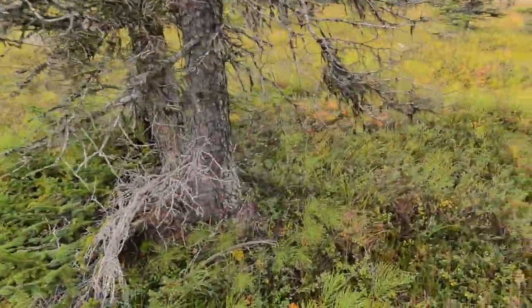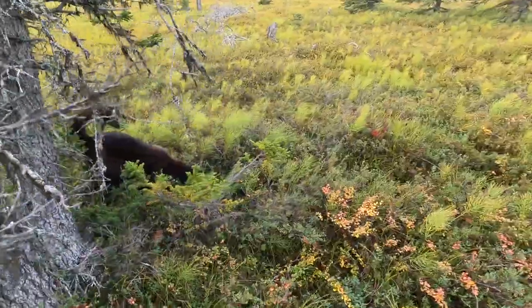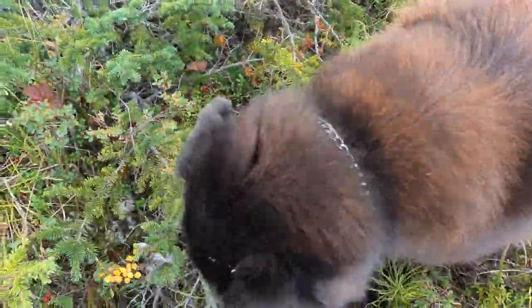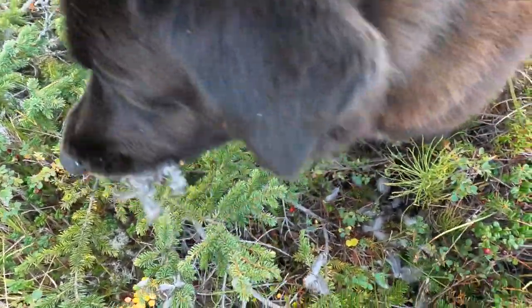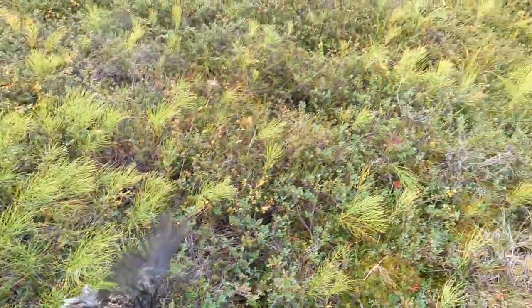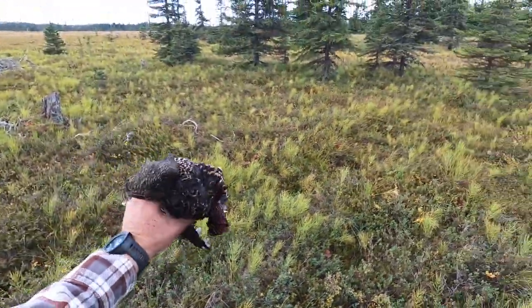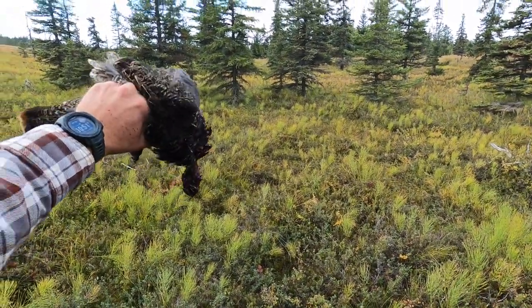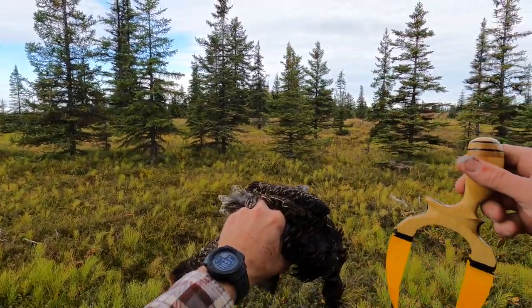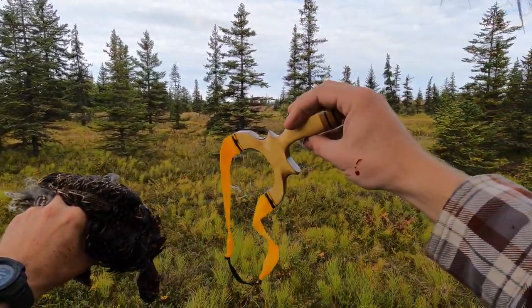Good boy, Salty. Good boy. We got him. We got him. Oh yeah. Solid headshot. He's not going anywhere. Whew. New slingshot works well.